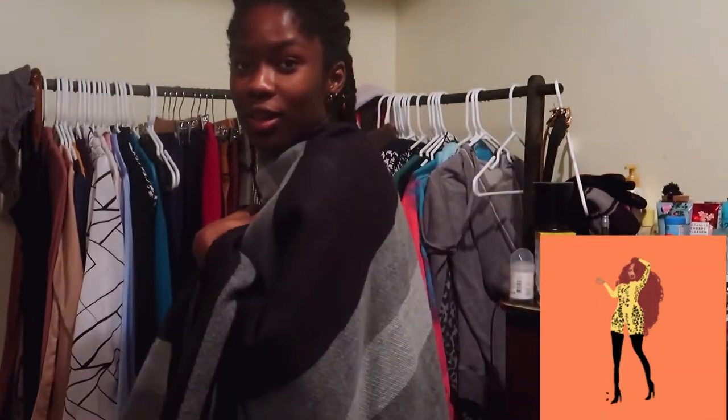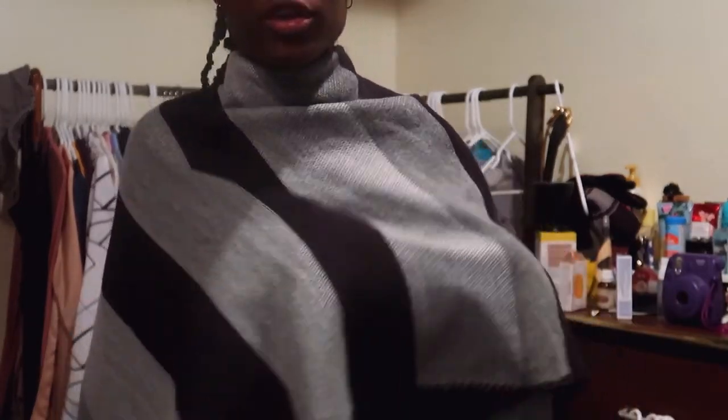vibes. I think I would do this with really big hoop earrings, some leather pants, or some really skin tight jeans. But yeah, this is giving the girls everything they need, and it's really soft, really warm, perfect for winter or fall if that's what you're into.